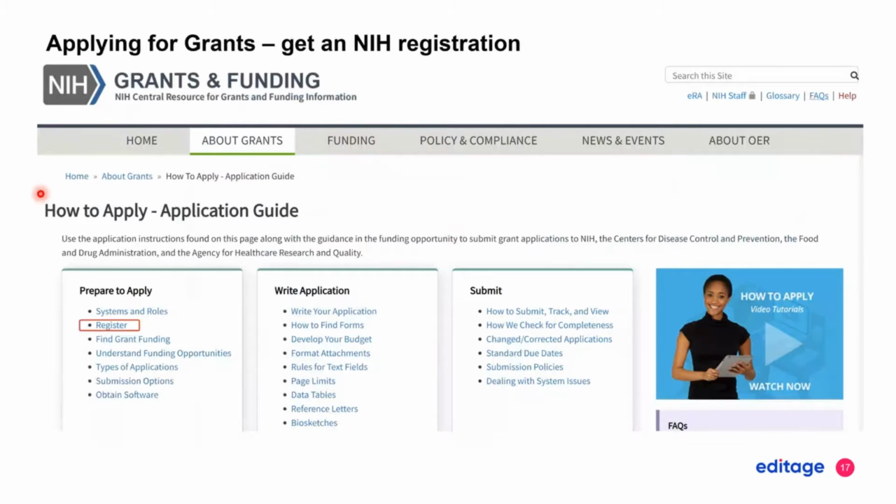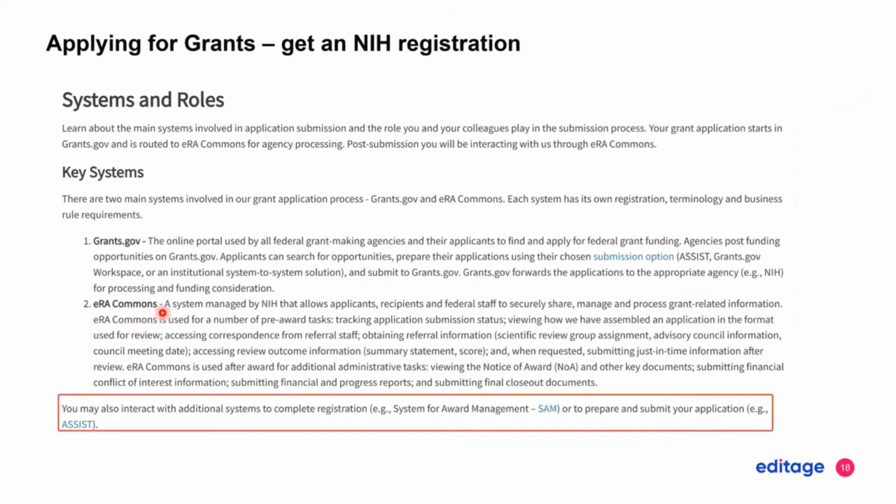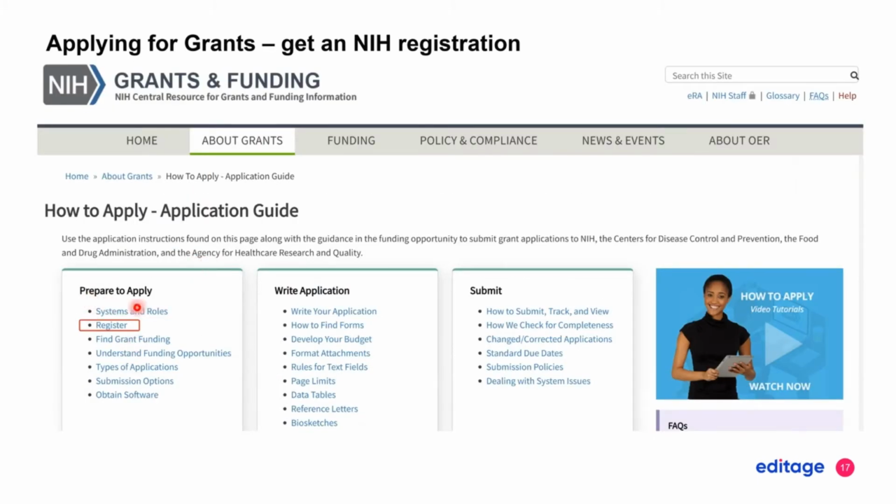Another important thing to do, I mentioned there's at least 3 stages of registering. You should also understand the systems and roles. Usually in each university, there's at least 2 different roles. You may have the principal investigator and also the signatory official. So at least 2 people from your organization have to be registered, having roles. Usually it's your grants office that's doing this. So find out if your university already has registered or not. If not, then I would recommend you go through the process of registration. So I'm going to show you what happens when you click on the register button. But before that, these are the systems and roles.